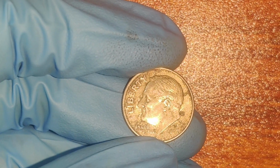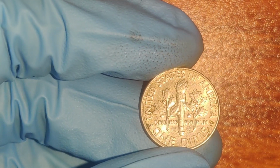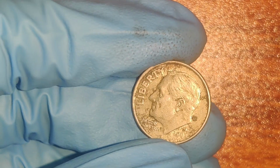So there you have it, the amazing story of the 2007 dime and how a simple mistake at the US Mint turned this coin into a $1 million treasure. Who knows? You might just have one of these rare dimes hiding in your change jar right now.